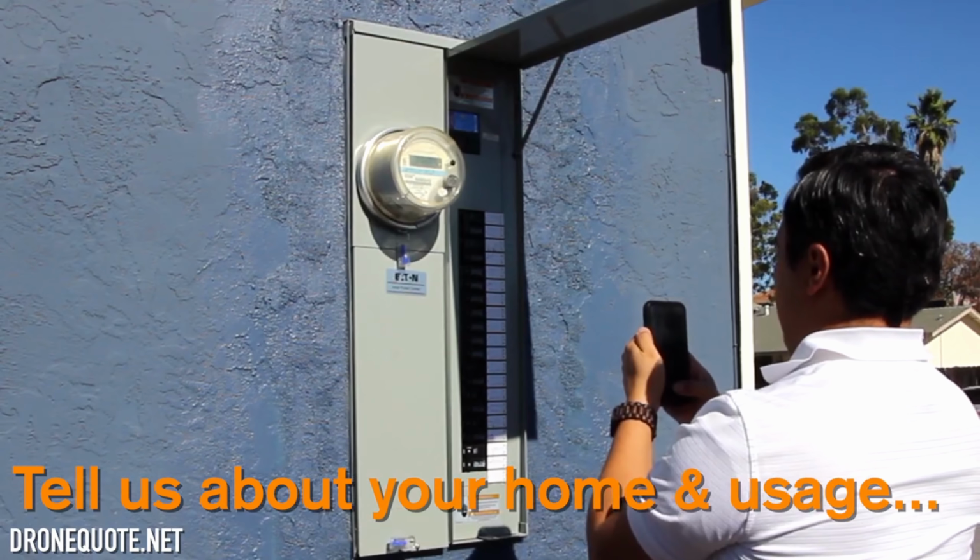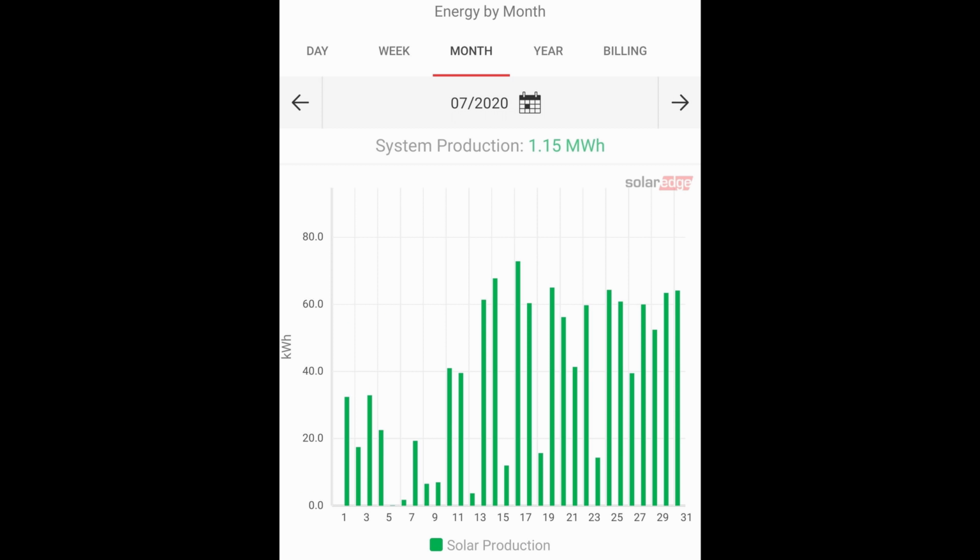So how much energy did we produce, and how much does our electric company owe us for that electricity? Well, in July, our system was turned on about the 15th. I think it was the 15th or the 16th of July. And we produced 1.1 megawatt hours of electricity, which is 1,100 kilowatt hours of electricity.